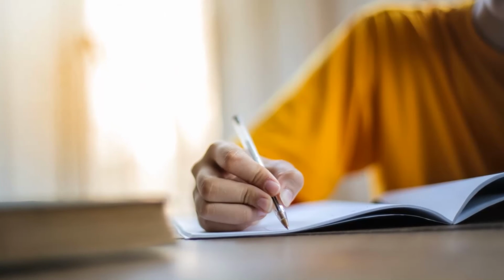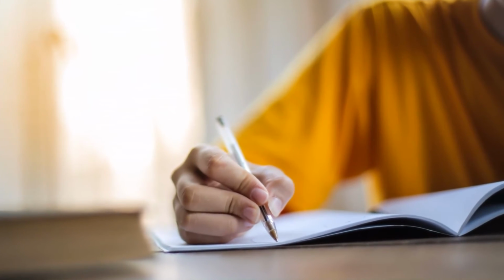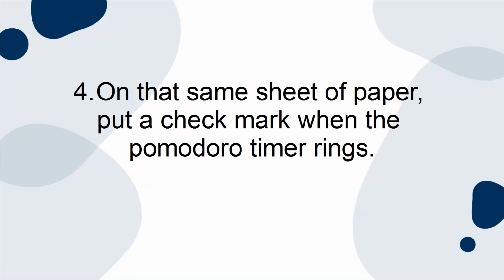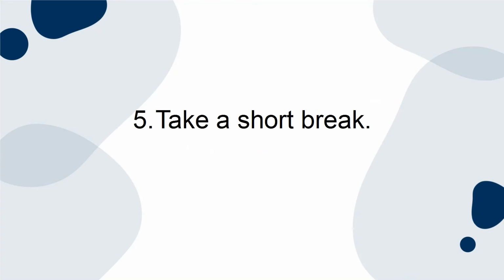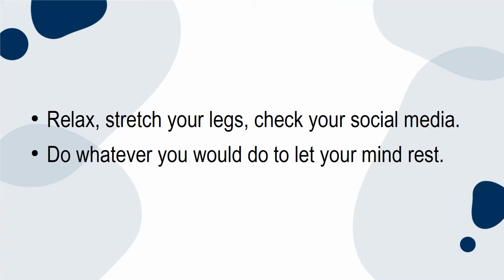If while you're working you realize that you have something else that needs your attention, write the task down on another sheet of paper. 4. On that same sheet of paper, put a check mark when the Pomodoro timer rings. 5. Take a short break. Relax, stretch your legs, check your social media, do whatever you would do to let your mind rest.